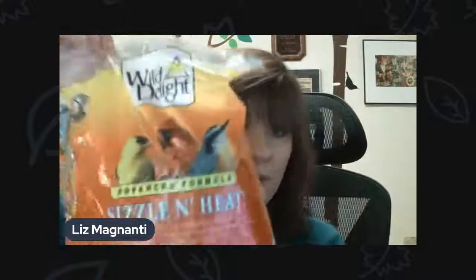So we do have it in some smaller bags like this. This is a 5-pound bag. We also have it in 14-pound bags as well. So we normally carry 2 different brands of it. It's been hard to get recently. So this Sizzle and Heat is one that we have in at the moment.